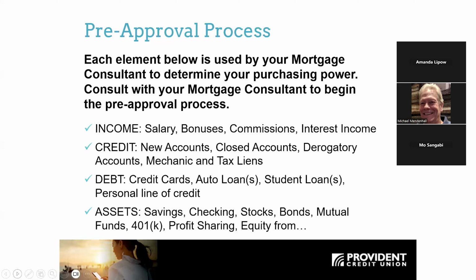If you close accounts to get ready to purchase the home, some people make that mistake, and then your available credit goes away. That also could hurt your credit score as well. So please do not do anything until we do the pre-approval. And if everything is fine, we just leave it at that. But you don't want to open accounts or close any accounts.